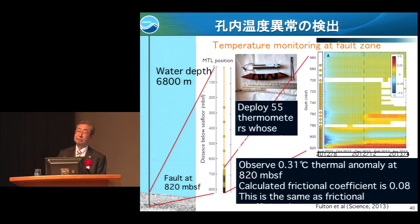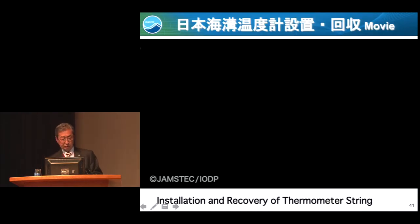That shows a 0.31 degree thermal anomaly. This matches with the collapsed clay zone. So this is proof that that place moved, actually creating the thermal friction. So this is the fault we found.